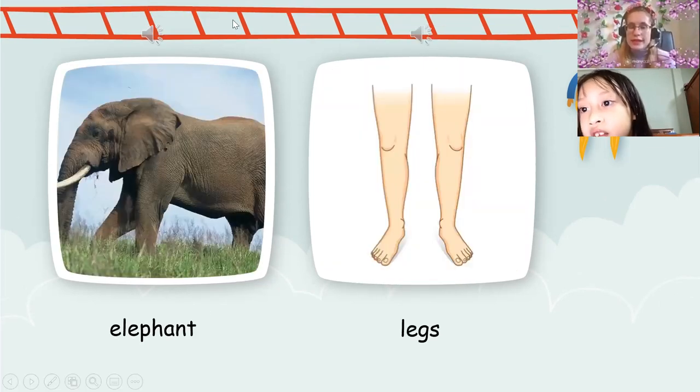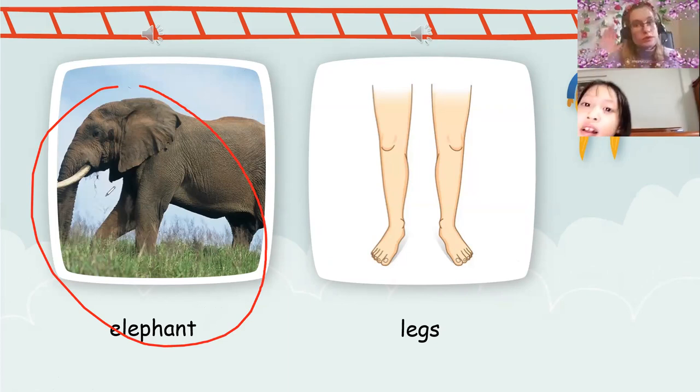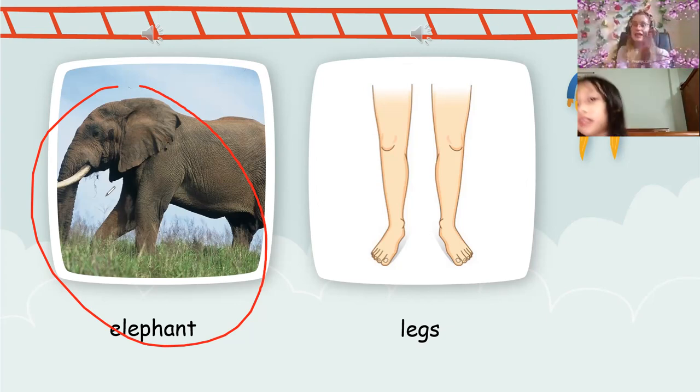Oh, what is this? What is it? It's an elephant. Elephant. Good job. Is the elephant small or big, Lucy? Elephant big. Yes, it's big.